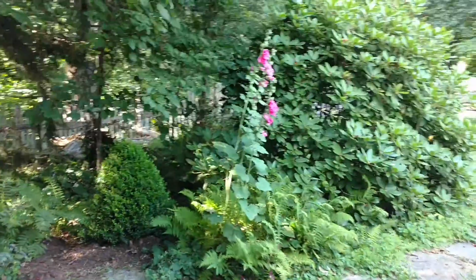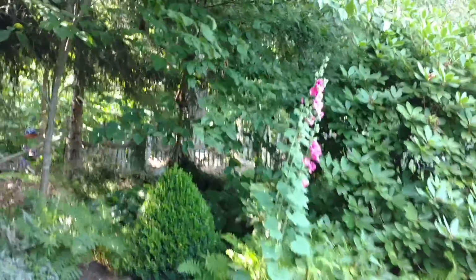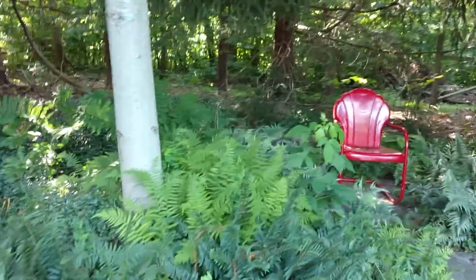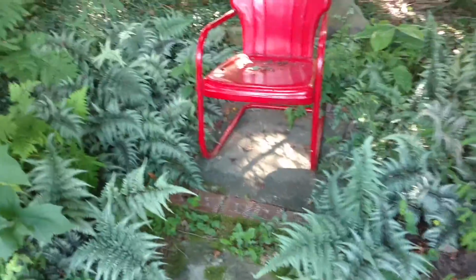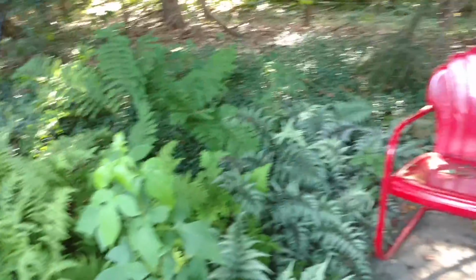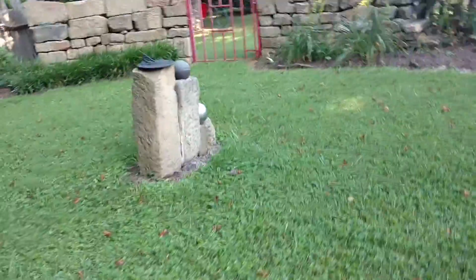There's a lilac bush, boxwood, and a hollyhock left over from before this was the fern bed. A few Japanese painted ferns in here. Some sort of weed. Yeah, I know, there's lots of weeds. And we'll leave the fern garden, go out into the sculpture area.